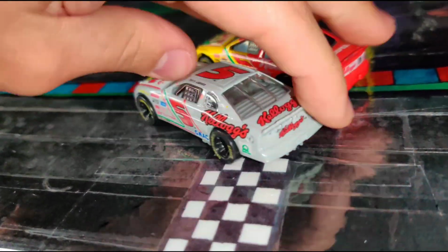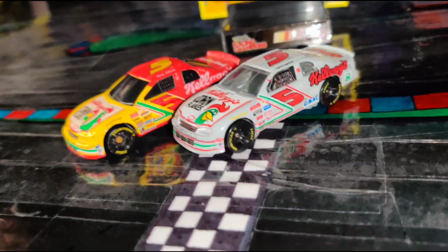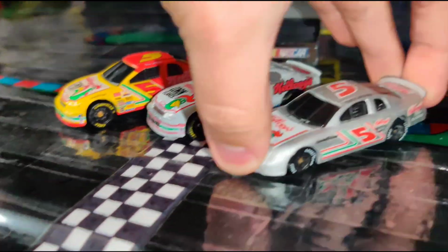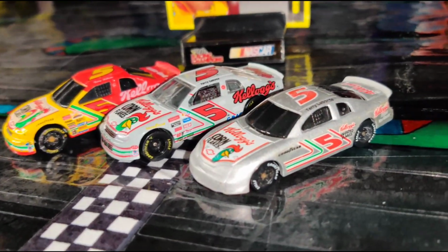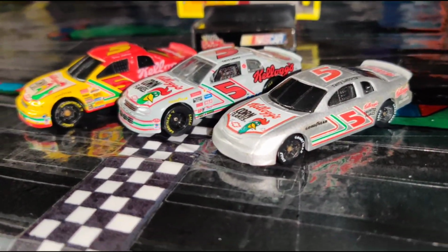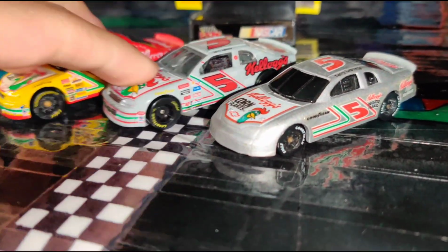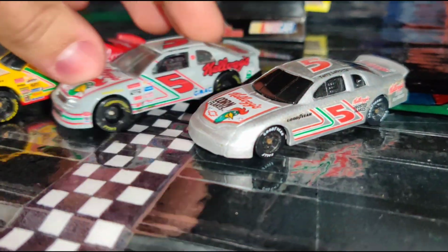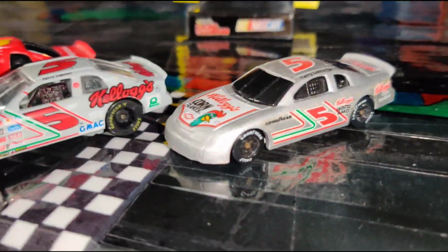I mean, I don't know. Is this like a test car or something? I have no clue. If you guys know, let me know in the comments down below. I also have the silver version of it on the newer car. I guess this is the 90s car. This is the 2000s car. But yeah, pretty weird. It does have some differences.